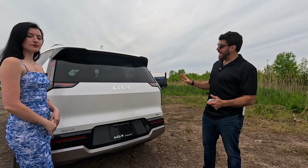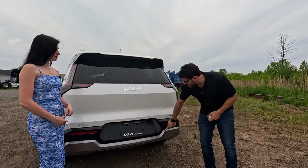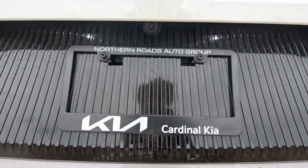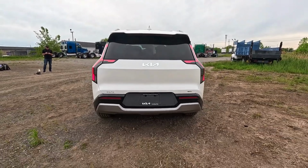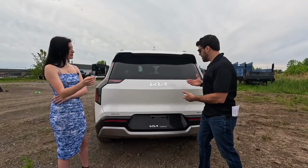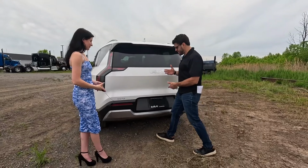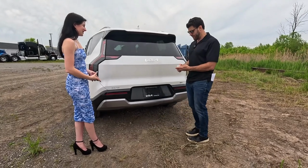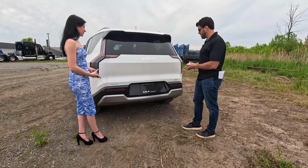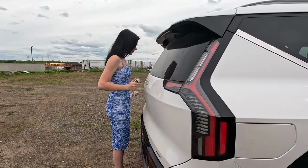Now, checking out the back, there are LED taillights. You have those parking sensors as well, and there's a camera right above the license plate. This one is the Land package, Keira, so it should have that hands-free power liftgate, but it hasn't been working really in our tests, so I'm not sure about that. We're just going to use the fob here and open that up. Pretty please. Open sesame.